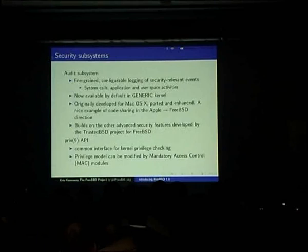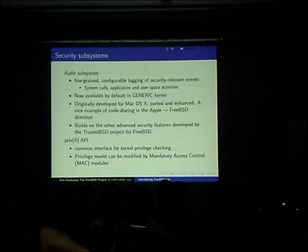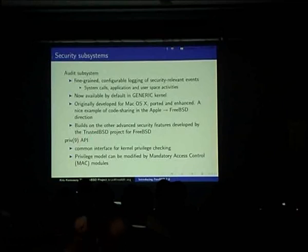Okay, so one area that's had a lot of work in FreeBSD over the past 5 or so years is in various advanced security systems. It runs under the TrustedBSD project. This is run by Robert Watson, also with involvement of many others. This was an effort to really add some high-level security features to FreeBSD. The major change in FreeBSD 7 is that the audit subsystem is now enabled by default. So audit is a way of, in a very fine-grained and configurable way, logging the events that might be relevant for security. For example, keeping track of what system calls are made by a process and various application and user space activities.